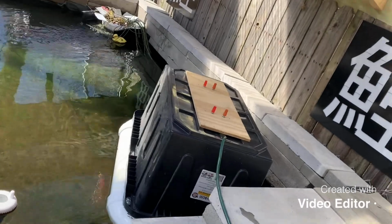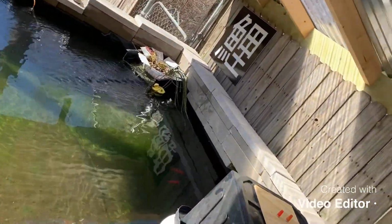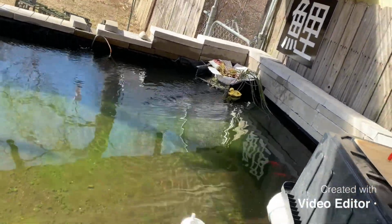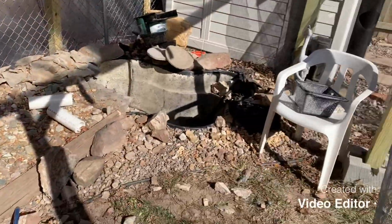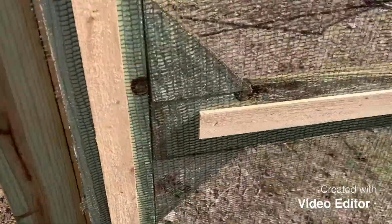So still got the heater in there just in case it happens to get cold again. I don't think it will. You can see the fish are there. Can't really see the other guys, they're hanging out in the shadows. So got a lot of this mess cleaned up today. Got all them bricks out of here.